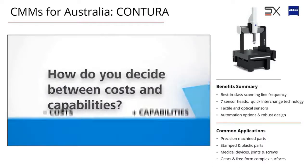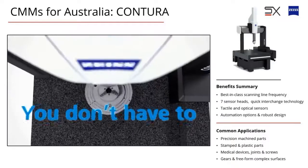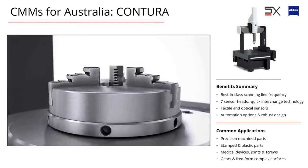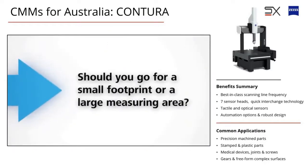The CONTURA has a small footprint, but because of the ZEISS innovation, this does not impede on the working area of the CMM. The integrated backpack controller box with heat reduction results in a large working area with no loss of measurement space.